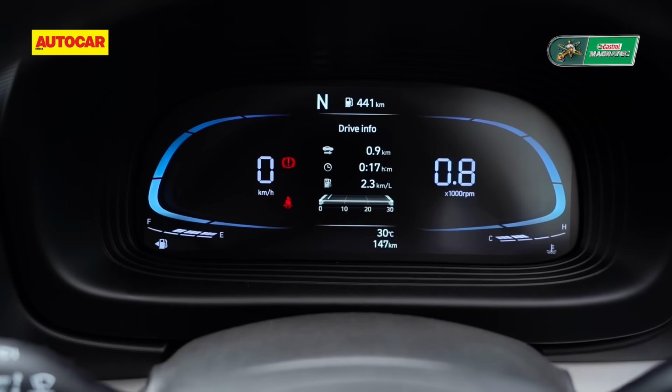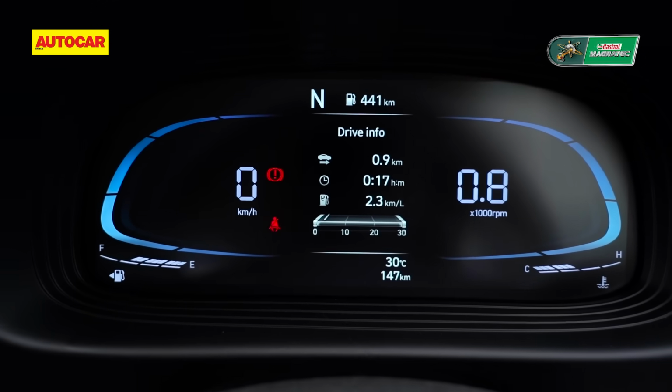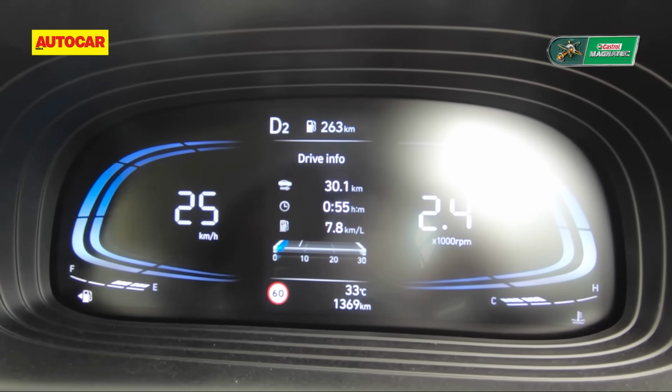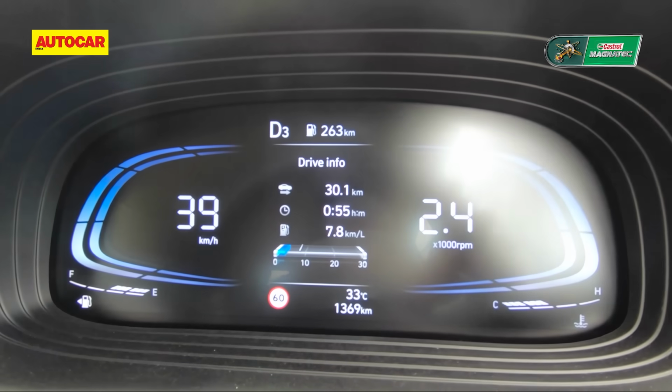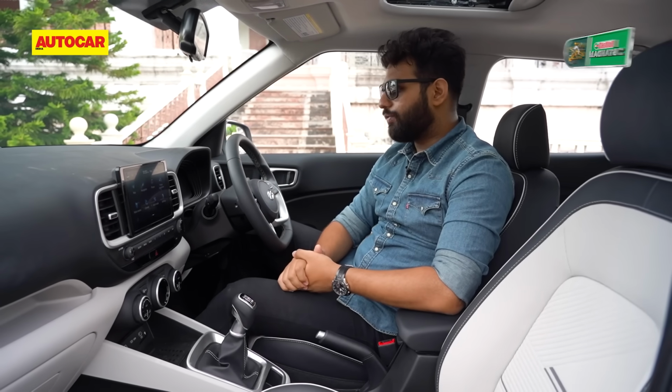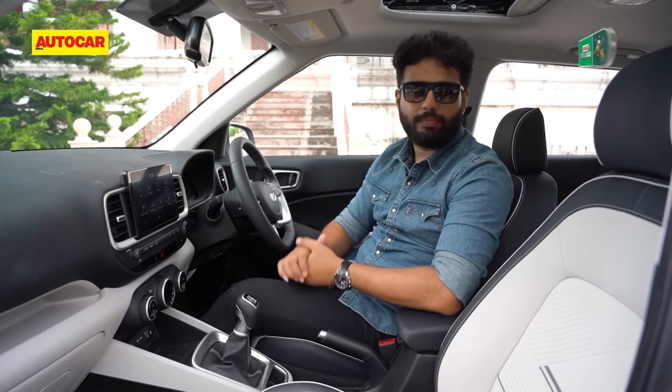The new bit is the fully digital cluster. Looks very sharp and modern, but I really wish that it had at least bars for average, because right now it's just numbers moving around and it's not really exciting to look at. Of course, you can change the themes around it as well. And overall, yes, it has sort of upped the overall premium quotient of it.